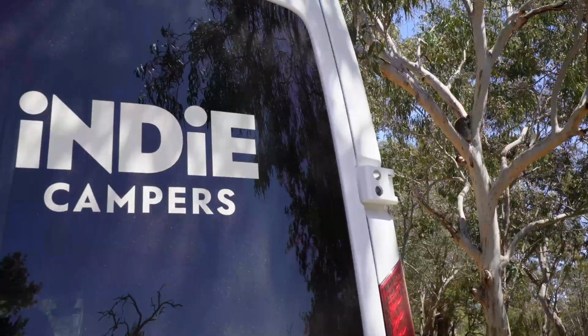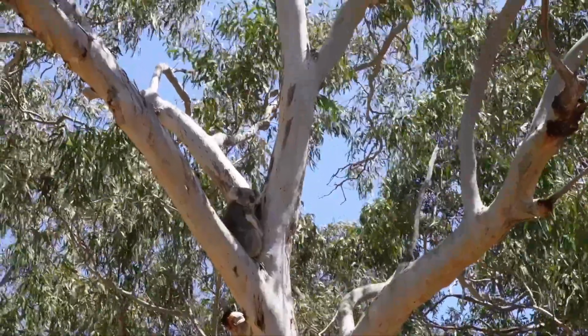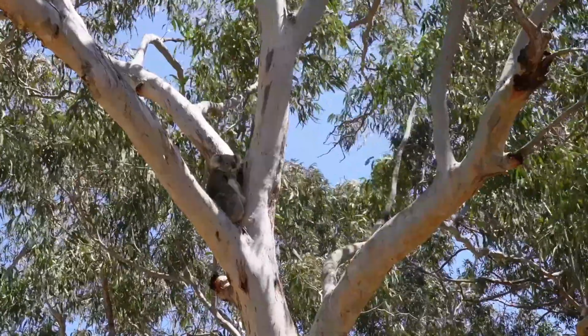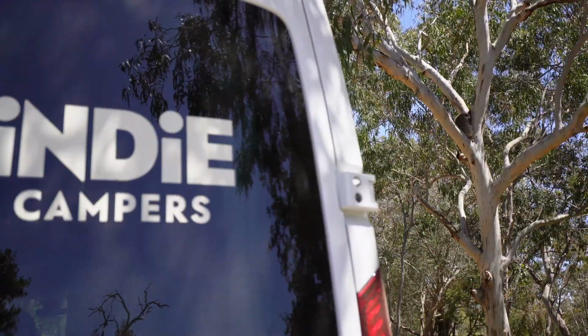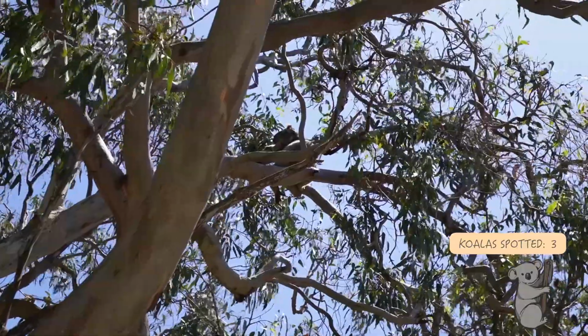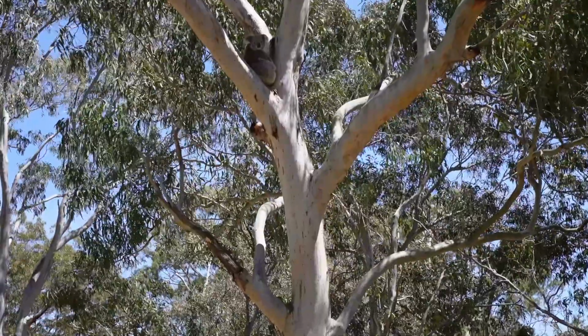Guys, we've driven literally about 1 more minute up the road and found another koala. In fact, not just one. We've got a mum and her baby up in the tree. I'm trying to be really quiet because I don't want to frighten them. This is so cool. This was absolutely worth the trip to Raymond Island. It took us about an hour and we found 3 in like 5 minutes. This one with the baby is so cute and she keeps looking at us.